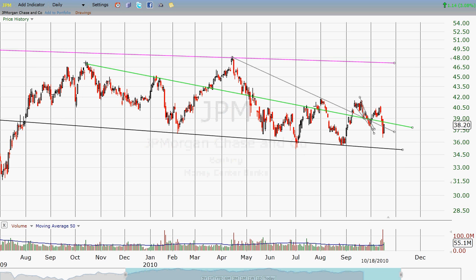JPMorgan Chase. This thing has always been just a real nuisance to try to chart. I'll be honest with you, it's kind of a bad actor. But I think we've got a pretty clear line of resistance way up now above 46.50. We've got this green line that I drew a while back from this peak and this peak, expecting it maybe to come back down here, but it didn't. It came back. Then we have this top, and it looked like it broke out and was doing a back test. It started to move up.